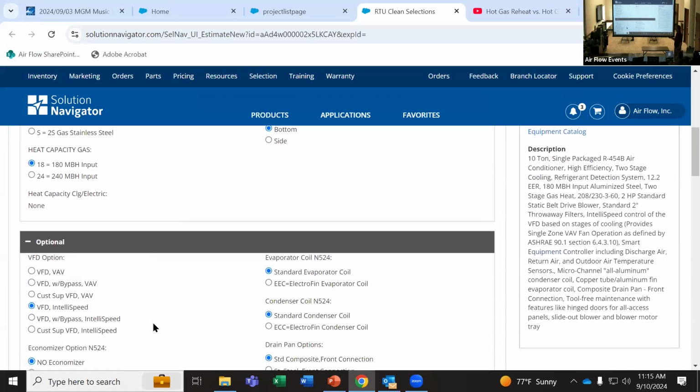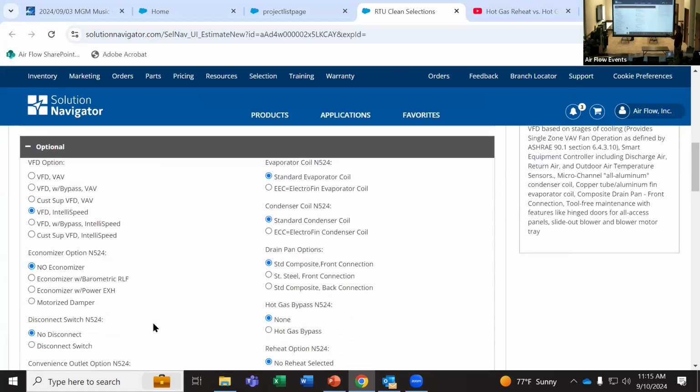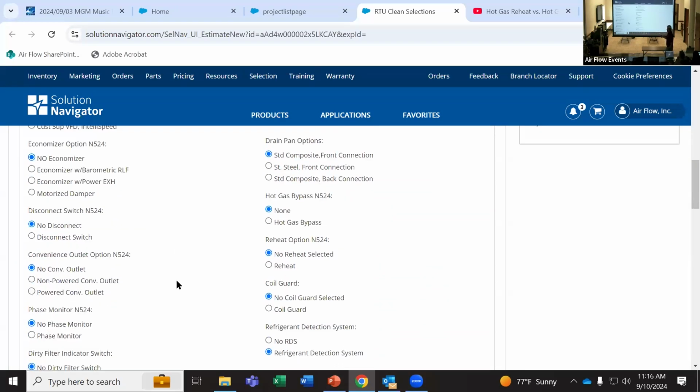Scroll down. Again, here, now you'll see also more options with our VFD system. So here's where if we're looking at a zone system, we're going to look at VFD with bypass, IntelliSpeed. We can then go into our system further down with our controls. We'll get to that. This here also shows barometric relief, economizer with power exhaust, or motorized damper.